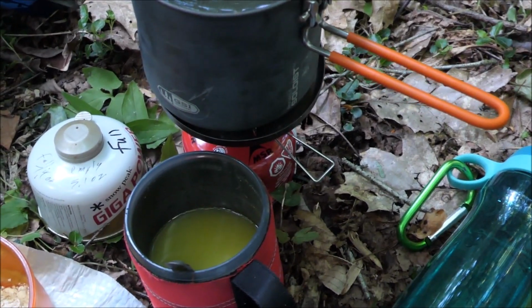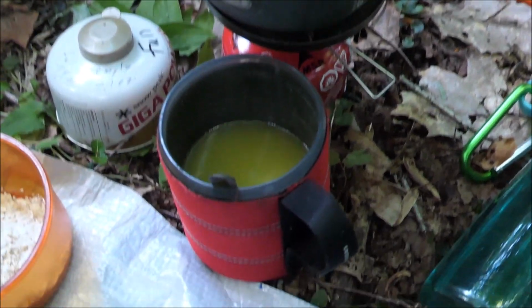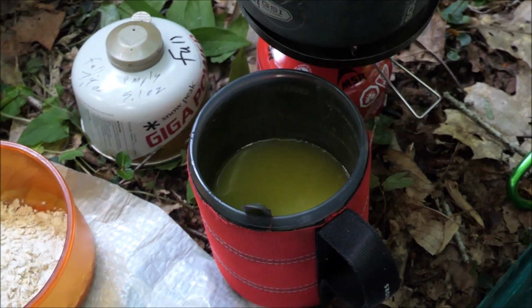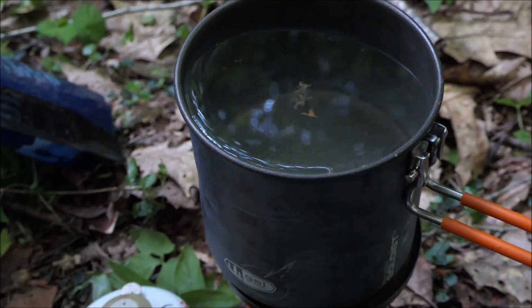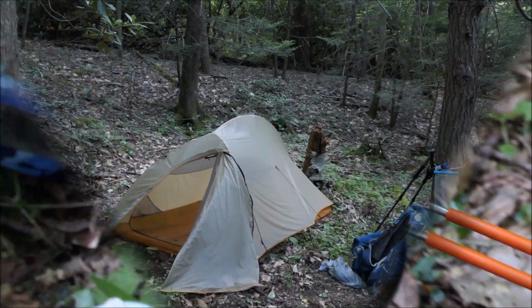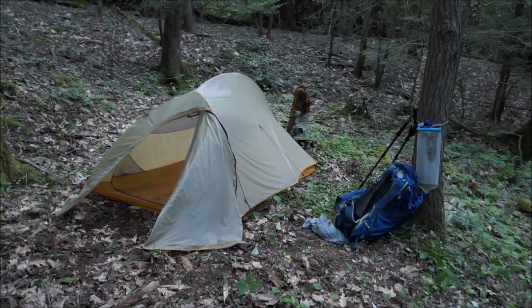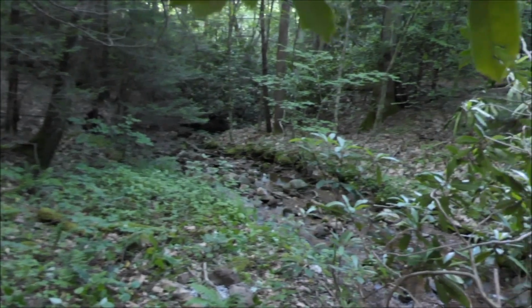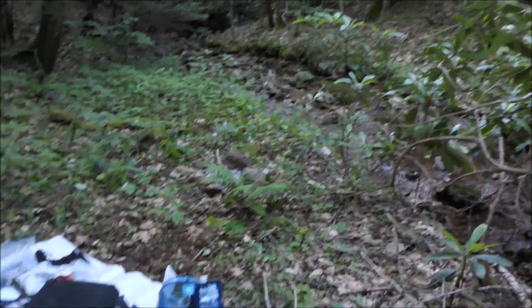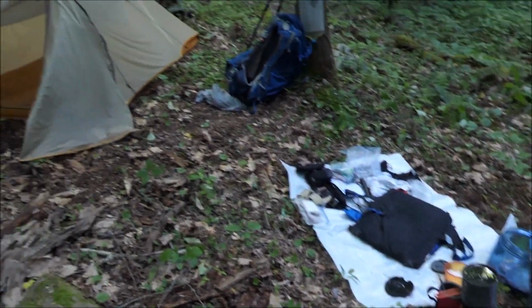Up above, right now it's mainly sunny, blue sky with some clouds. And I'm getting ready to do breakfast, which is Crystal Light orange juice, some hot chocolate in a minute, and oatmeal. All it takes is hot water. Pretty easy to fix. My tent site was pretty perfect, level and soft and close to the creek. So a great place to camp.